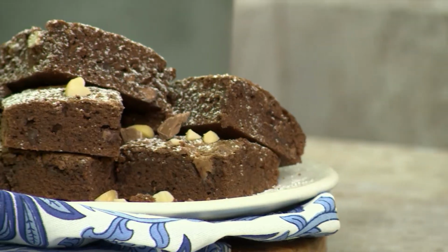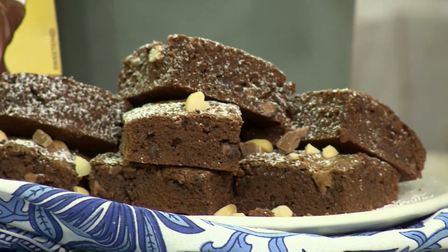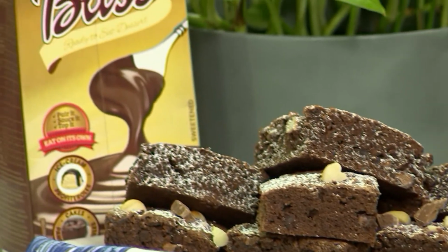And this, for me, should never be kept around. Don't ever invite me to your place and have brownies because you might have a tray when I arrive. You might not have a tray when I leave.